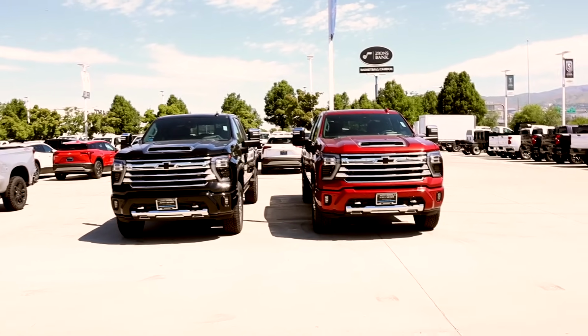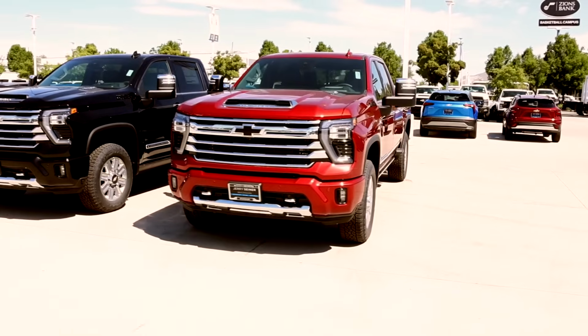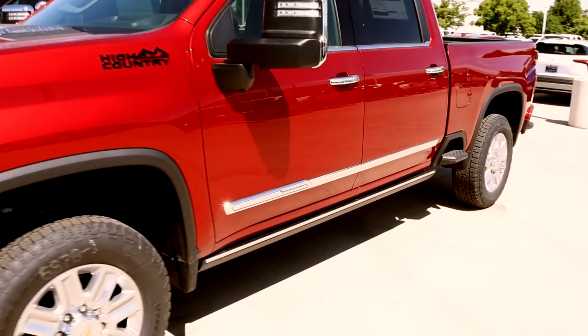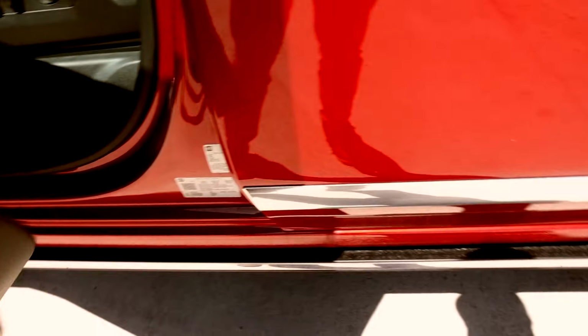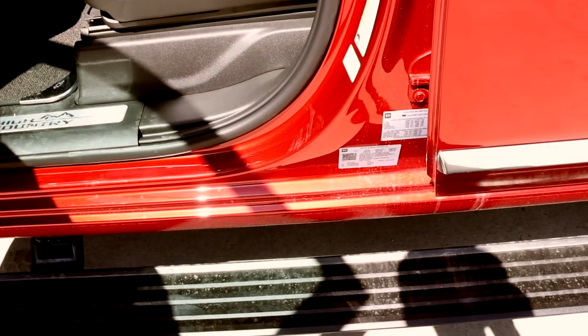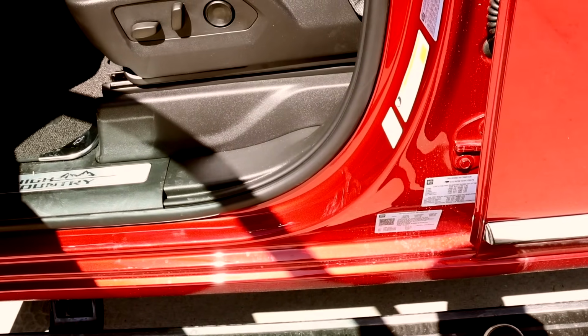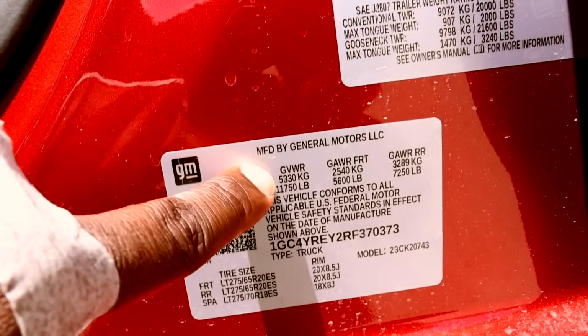Now, I pulled this red 3/4 ton Silverado over here, and I want to show you guys the numbers. If you're ever trying to figure out payload and all these things, the first thing you have to understand is the gross vehicle weight rating. The gross vehicle weight rating sets the payload of the truck. So if you raise that number, you get more payload. If you lower that number, you get less payload. So here is the GVWR on this truck.